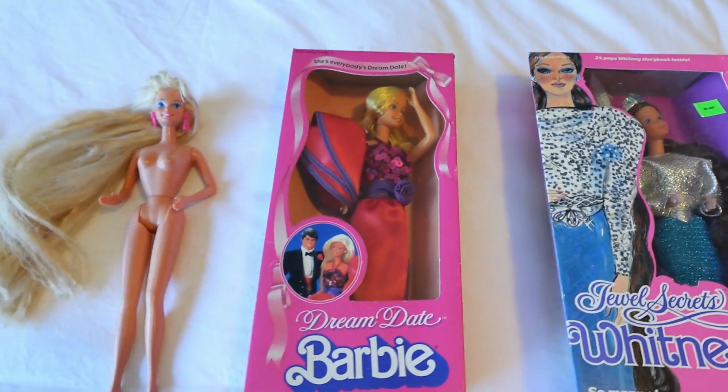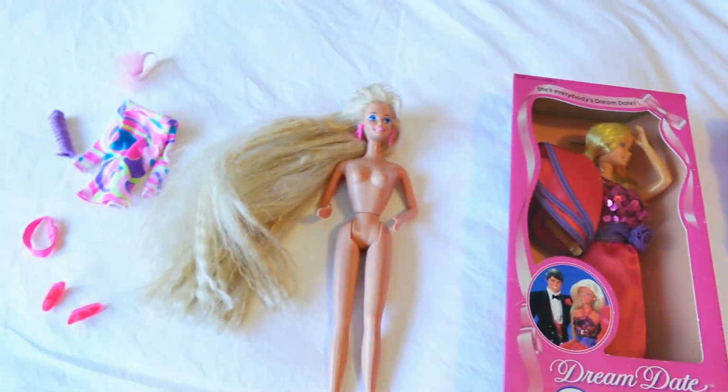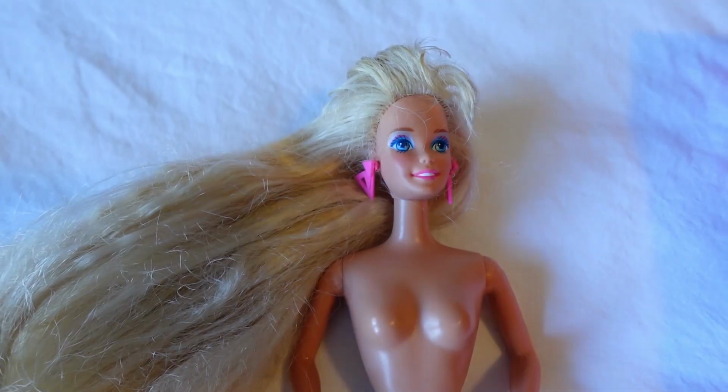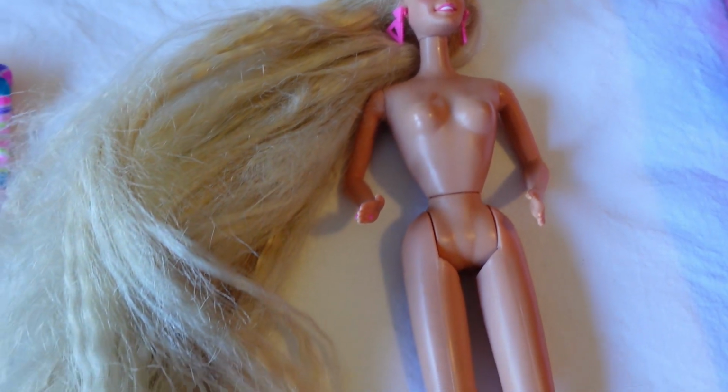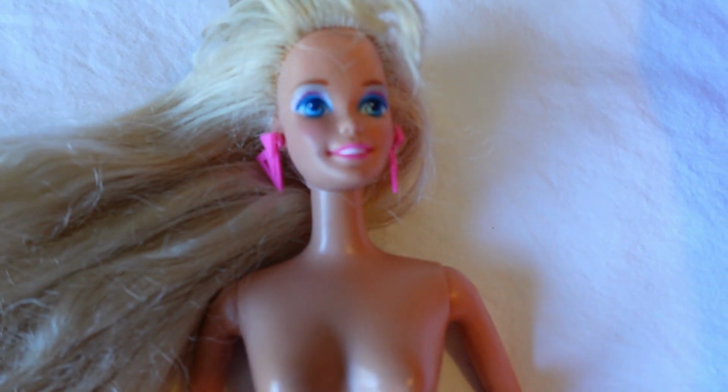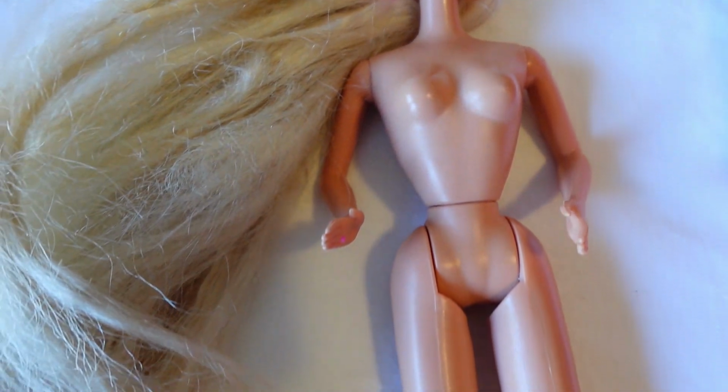Because for this video, I'm going to also restore this Totally Hair Barbie, which I got for $2. So I found Totally Hair Barbie for $2 at a local thrift store near me, and I was super excited to get her. She looks in actually really good condition. She's not super dirty. I haven't done anything to clean her. I haven't even washed her hair yet.